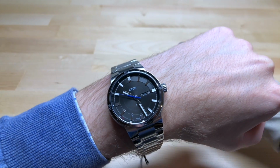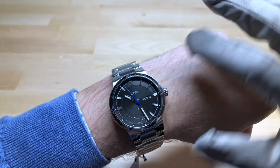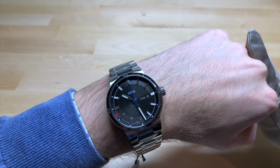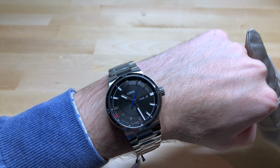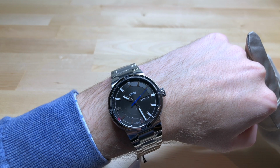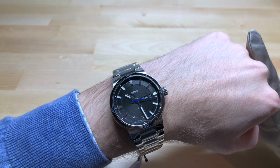One thing that I have not mentioned that I really do love about this watch is the second hand. It actually tapers off to kind of become thinner towards its extremity, and that makes it very easy to read the seconds, especially given the very thin graduations on the ring around the dial. So I really like that second hand. I also love the color that they chose, that blue color. It kind of matches my sweater, as you can see, but again, I really like that.